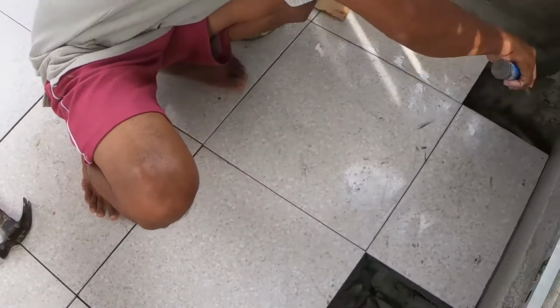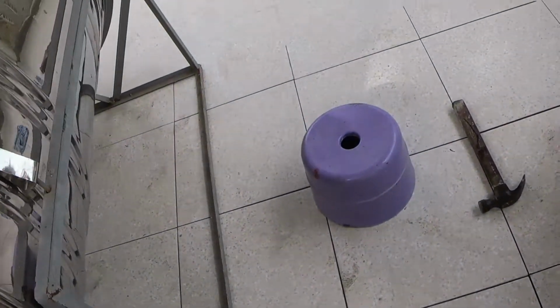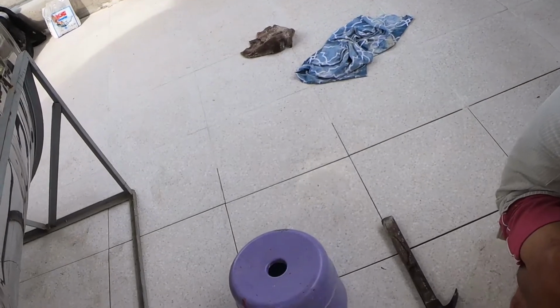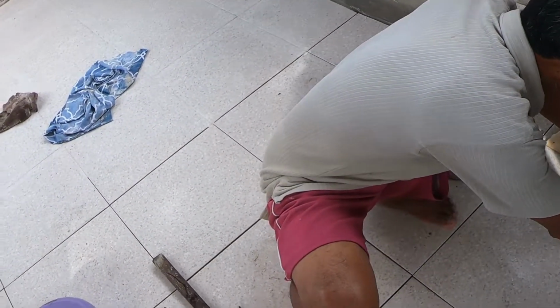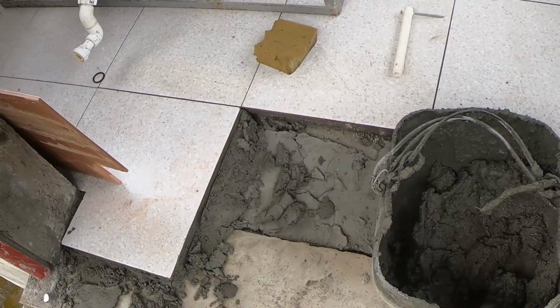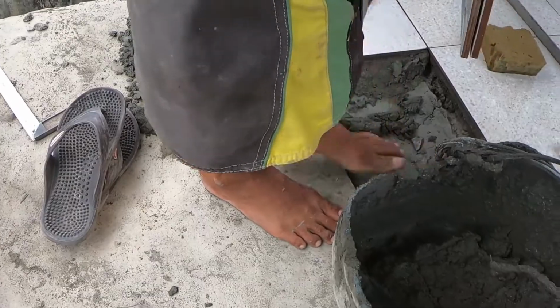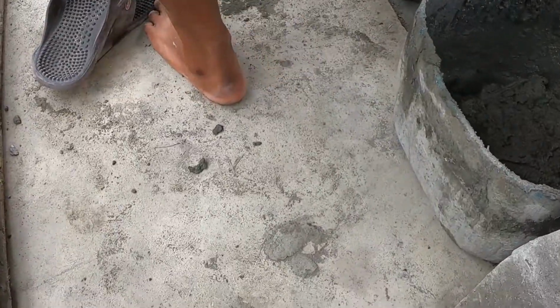That's what I like to see. And the finishing touches here. And then a little grout. We're going to go ahead and have them come out to finish off this landing.